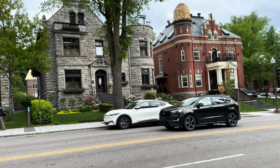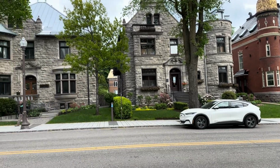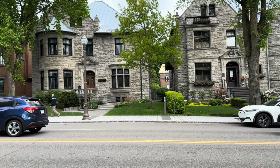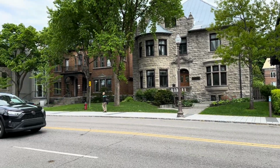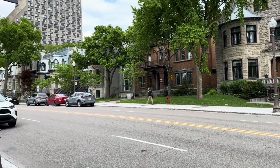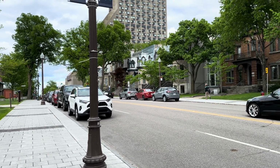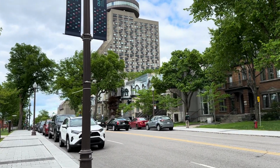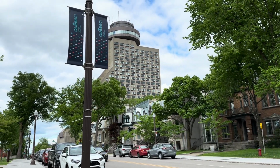And if you notice, they're all made out of stone, very sturdy looking. And I found this to be the same in Toronto, where the homes in Canada are not built out of wood, they're built out of stone. Quality. Even the walkways, all the sidewalks are all stone. Beautiful stonework. And here is a hotel with a restaurant that revolves as you eat.